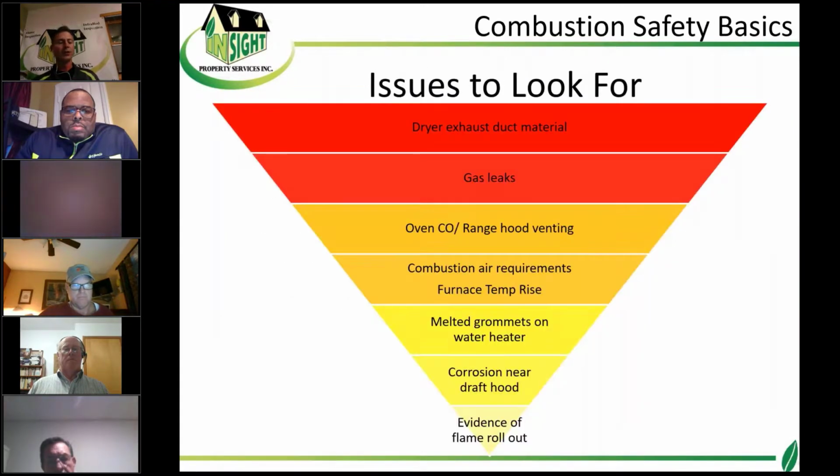All right, so to wrap this all up, here's what issues to look for. This is, again, in my experience, what I see most common. The dryer exhaust duct material. Very, very common that they're using that metallized mylar, which is basically just a metal deposition on plastic. Just spring steel with plastic around it. It'll burn right through in no time. So a good dryer vent cleaning is cheap insurance.